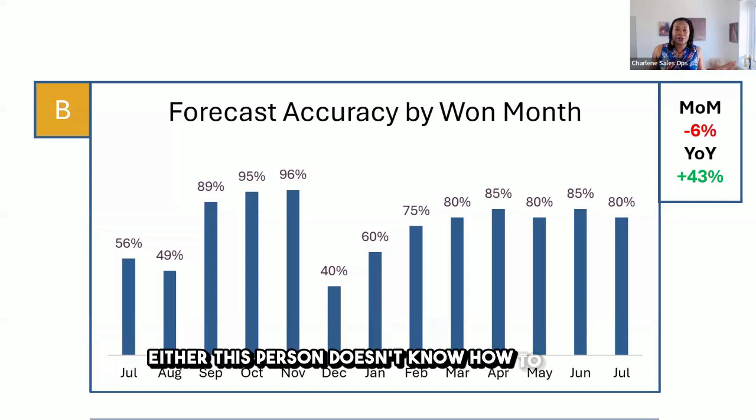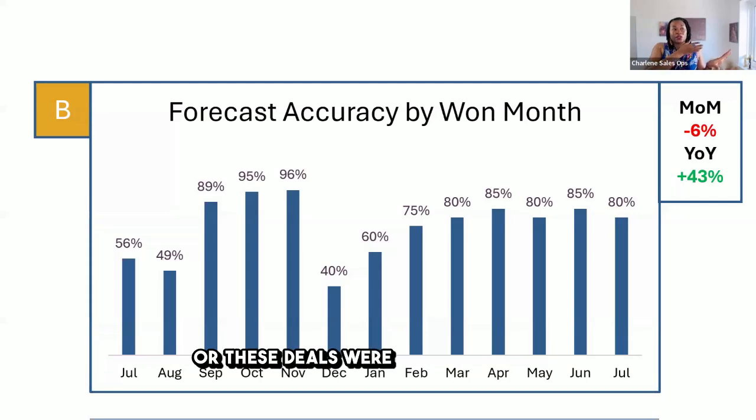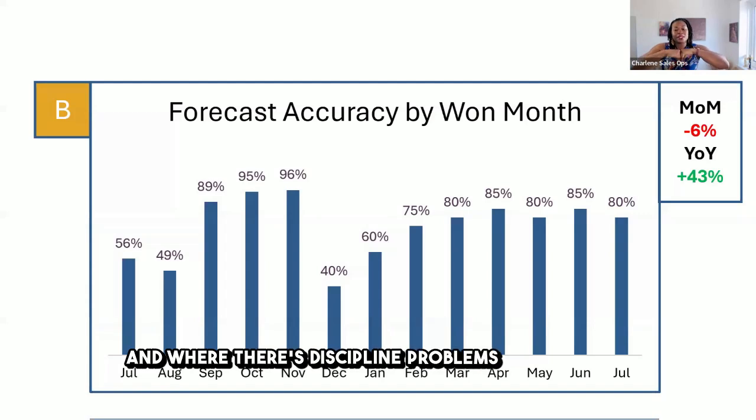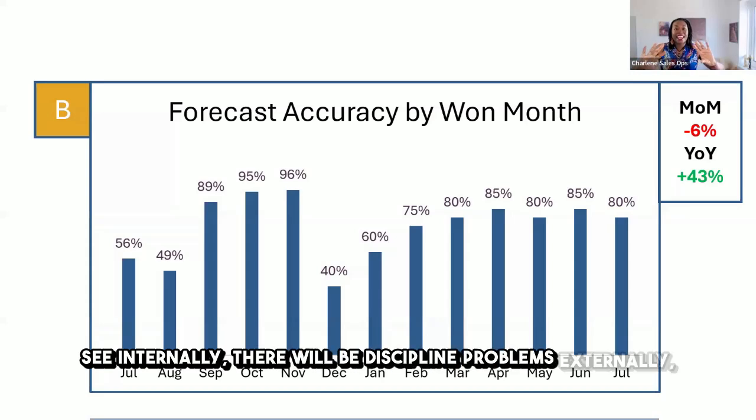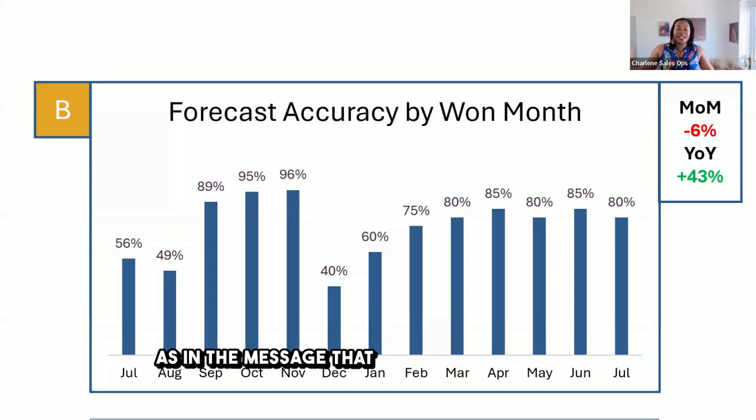Either this person doesn't know how to close, or these deals were lost a while ago and they haven't updated the system, which again, is a performance problem, a discipline problem. And where there are discipline problems that you can see internally, there will be discipline problems externally, as in the message that those salespeople are giving to your clients will not necessarily be in line with what everybody agreed we should be talking about, what the strategic fit was.